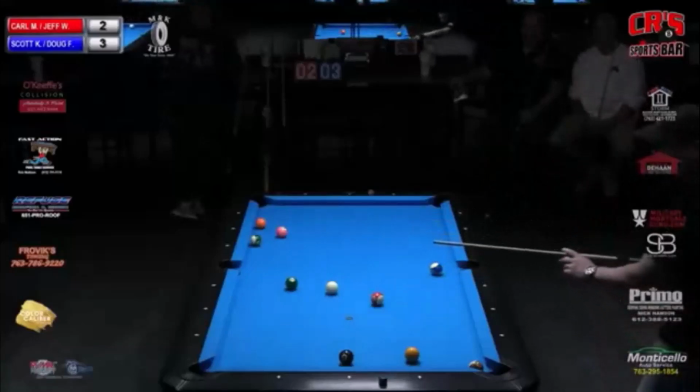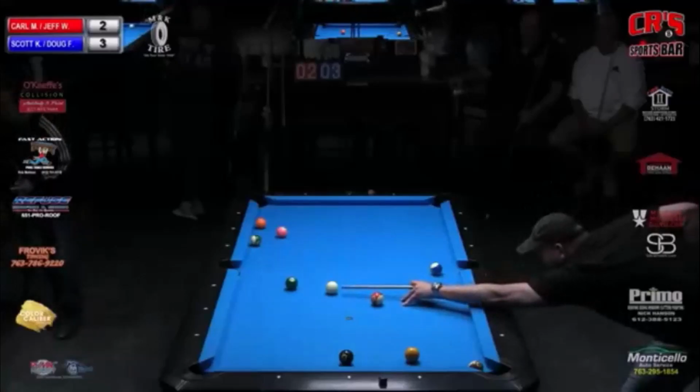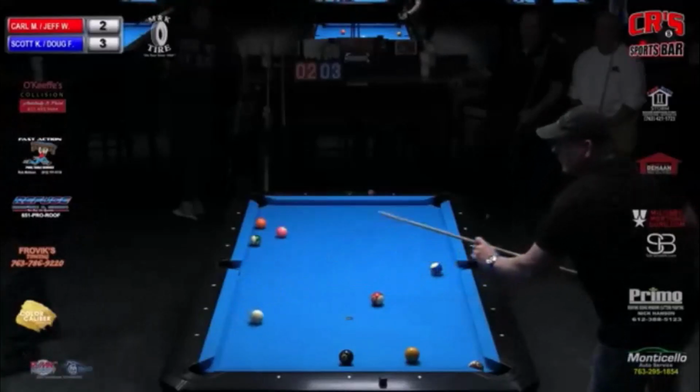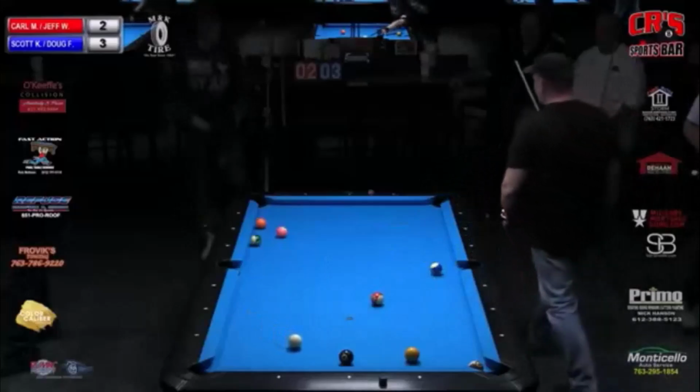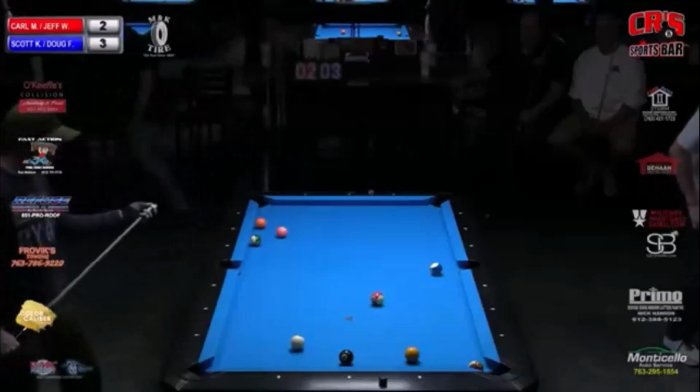So he's got to do something with that 1 ball before it gets too late in the game. And I don't know if... try to follow it in. Boy, this is a tough ball.